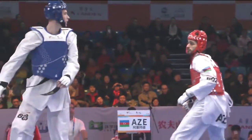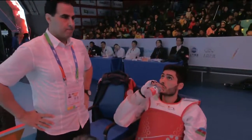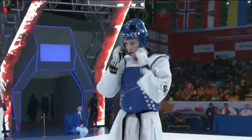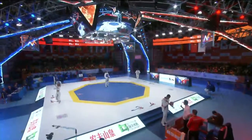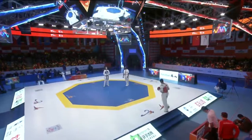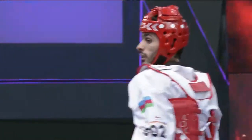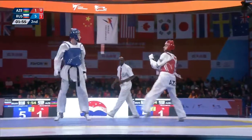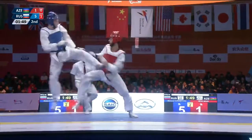Timing of the headshot there, absolutely perfect. Well, the timing of the headshot there, absolutely perfect. Here we go, it's been an excellent opening round. Maksim Khramtcov of Russia has a 4-point lead. Milad Beiji Harchegani of Azerbaijan, 4 points down, tries for the headshot of his own.